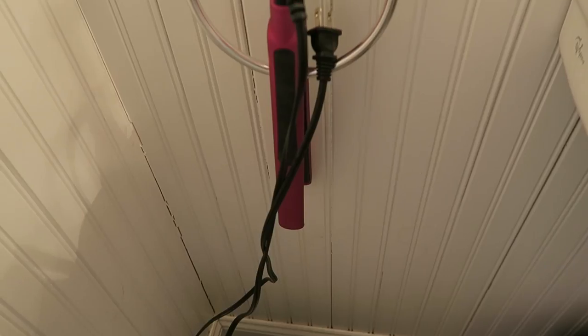I'll also do my hair. What I'll usually do with my hair, I actually already have it done right now, but what I'll do is I will straighten it. So I have my straightener right there. I don't actually straighten my hair every day because I do have pretty naturally straight hair.